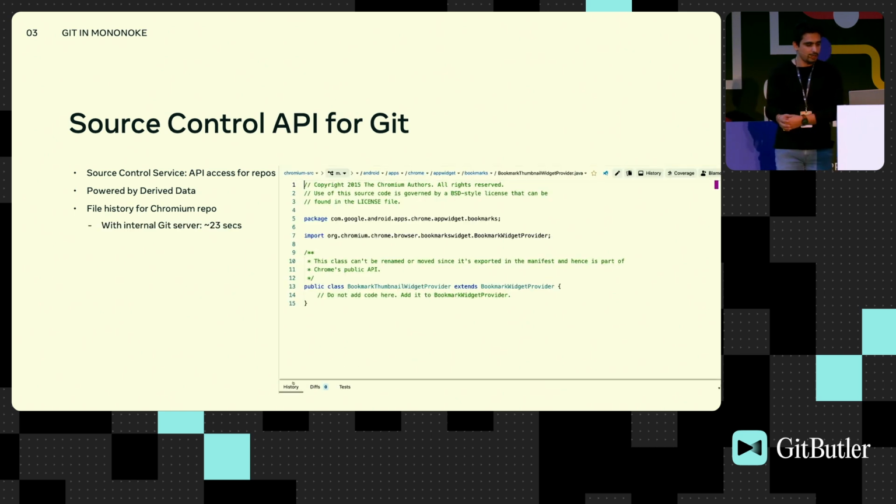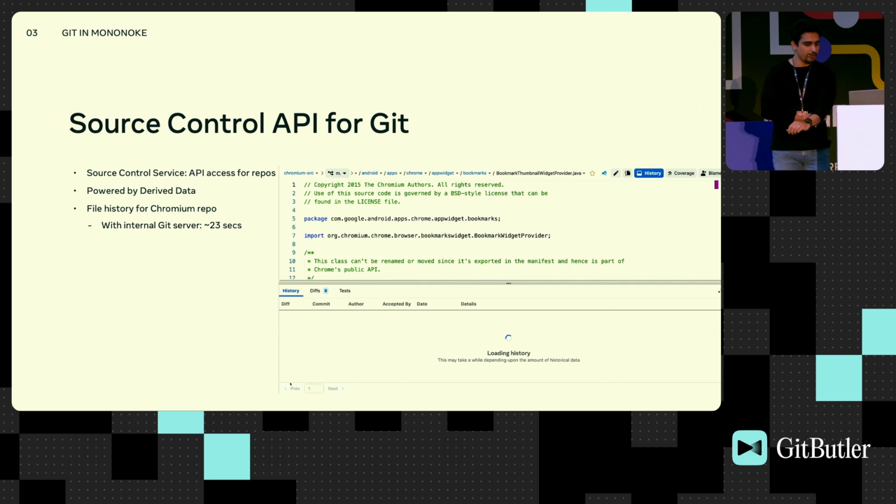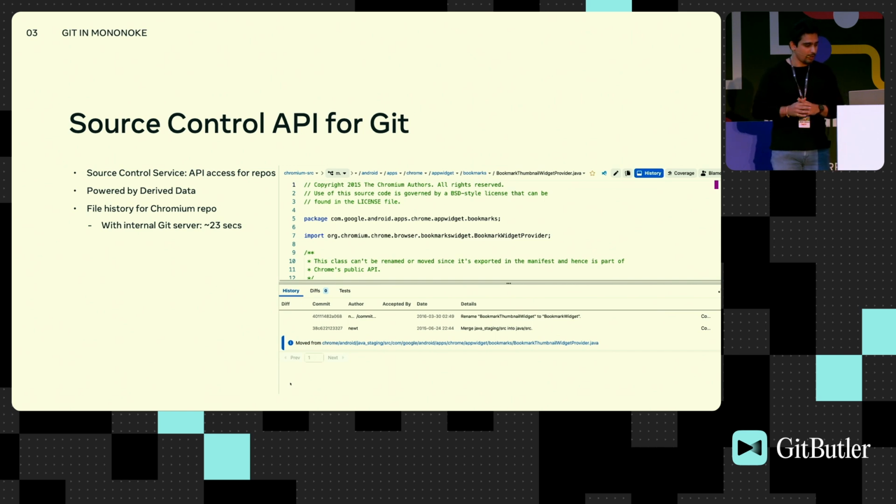So here I've opened up just a random file in the open source Chromium repo. And right now, I am trying to pull the file history for this file. And just to emphasize, this is just a random file. It's quite small, as you can see. And the view that I'm viewing it in is the code browser that we use at Meta, called Code Hub.